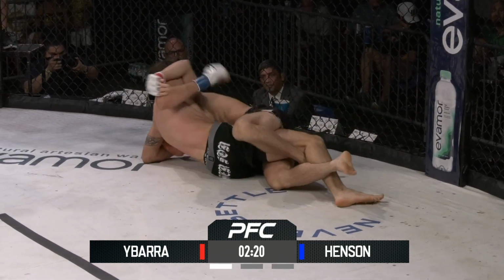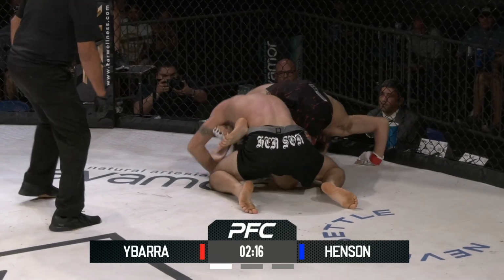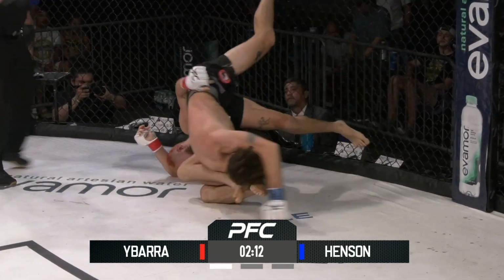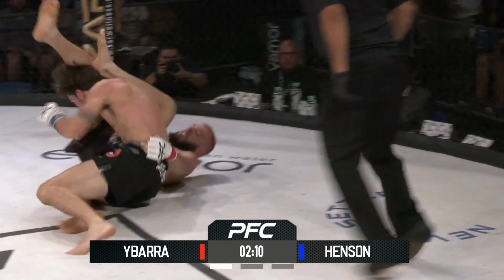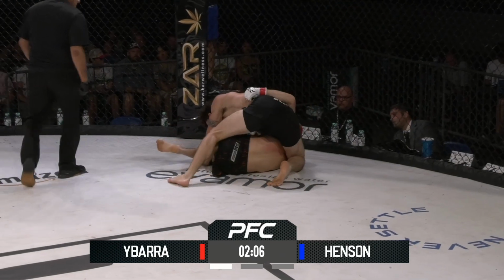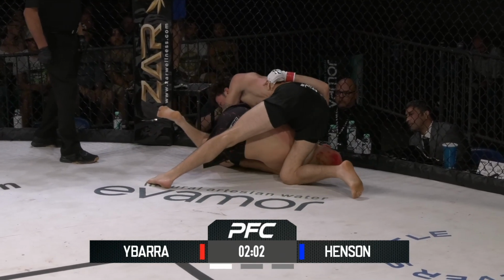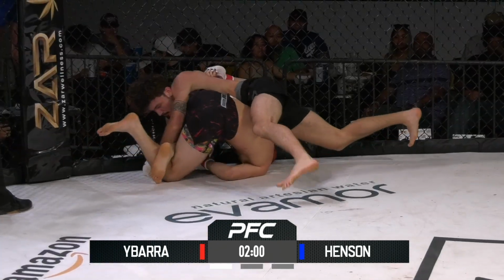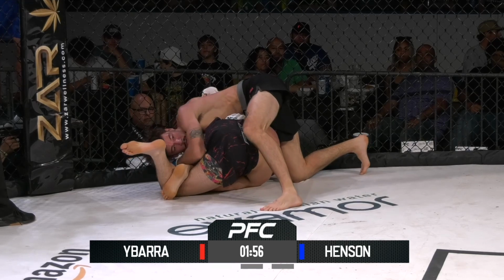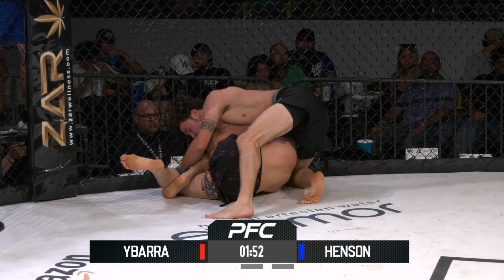But again, not a position. Henson is like, okay, you want to do this? Henson's game for this. Ybarra in a nice position for an armbar, although Henson's scrambling out. He's on that omoplata, but it's not a great position where he's at. He just doesn't have any leverage to kick over. Henson using that to stay on top. So it's going to be difficult to just rip that arm out.